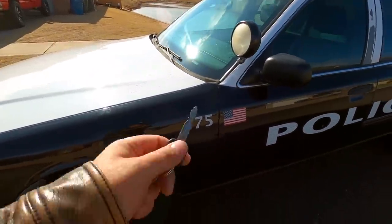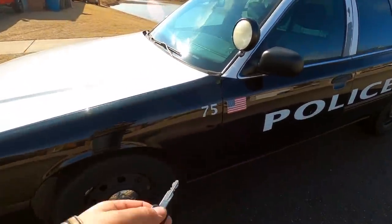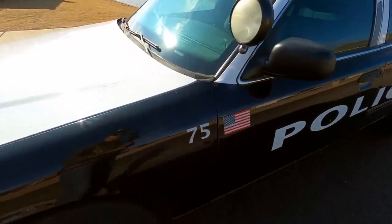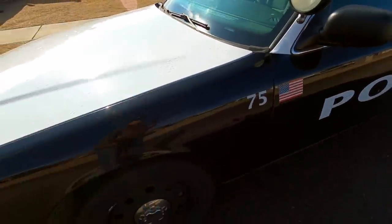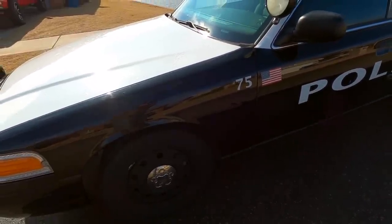A lot of you commented, see, I listen to the comment section, I really do. And that should give you a hint as to what we're doing with the exhaust. A lot of you said that this number 75 is like this car's identity. It's like a social security number, a birth certificate or something.